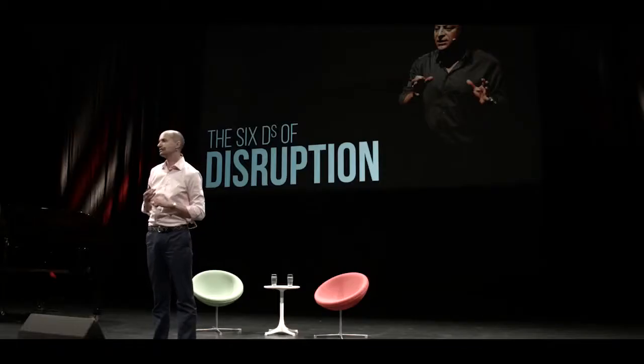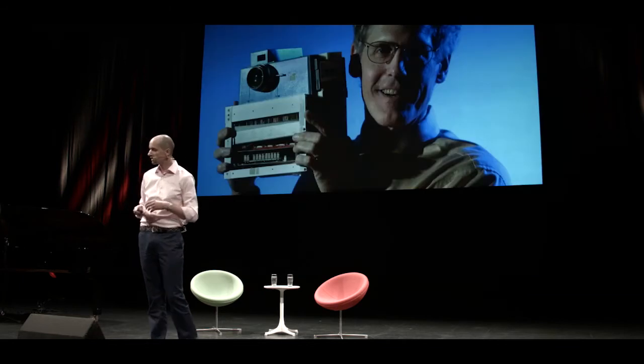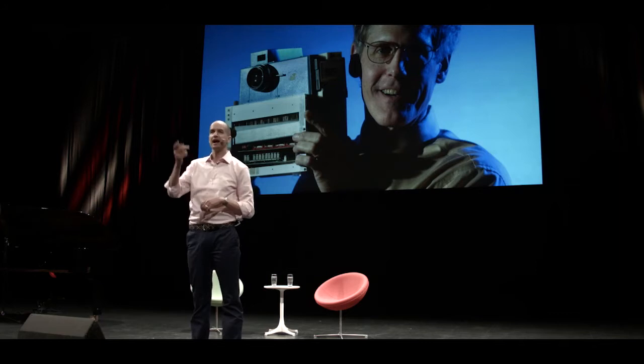Another model to think about this future is what Peter Diamandis, one of our co-founders, calls the 6 Ds of disruption. And let me walk you through this model. It's a very simple but very powerful model to understand where these exponential trends are going. This gentleman here is the inventor of the digital camera. So the very camera you're currently holding up to take a picture of it. This gentleman worked for a company called Kodak. Ironically, the company which got displaced by digital cameras.